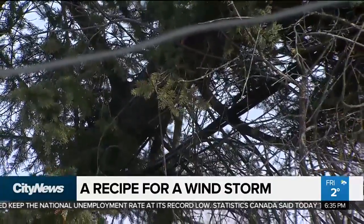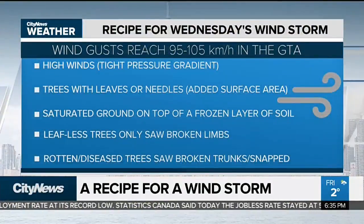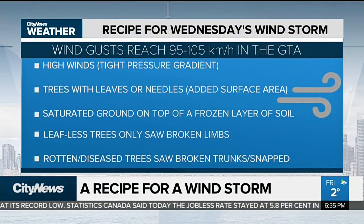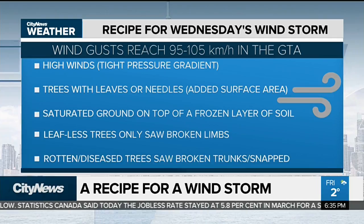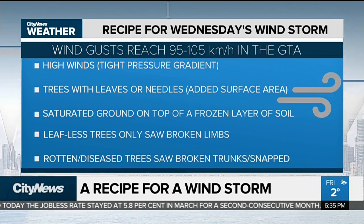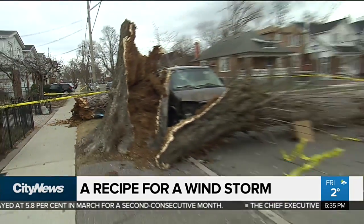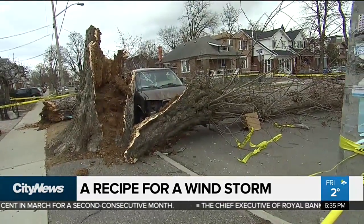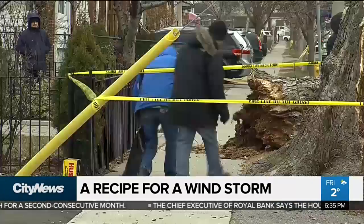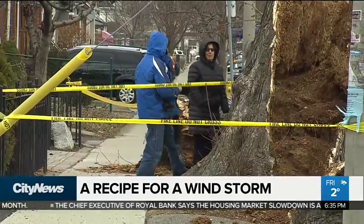Those were due to the leafless trees, and those leafless trees that we saw were basically only suffering broken tree limbs, or they were diseased or rotted, and they ended up seeing basically those tree trunks getting snapped. Like this tree that we saw out toward East York, where the center of it was basically rotten. Even though there weren't any leaves on that tree, it was still strong enough winds to affect those leafless trees.